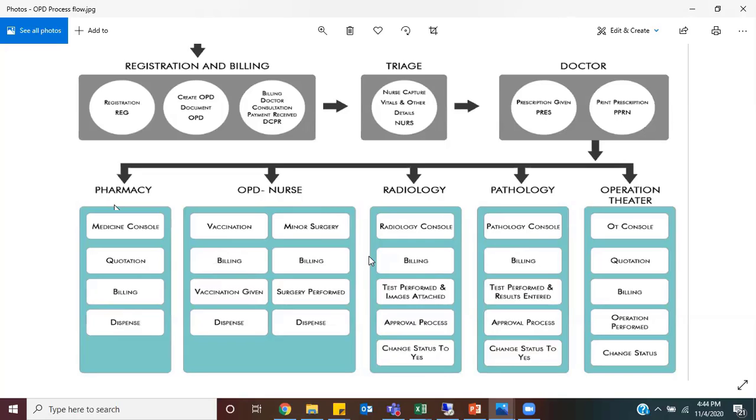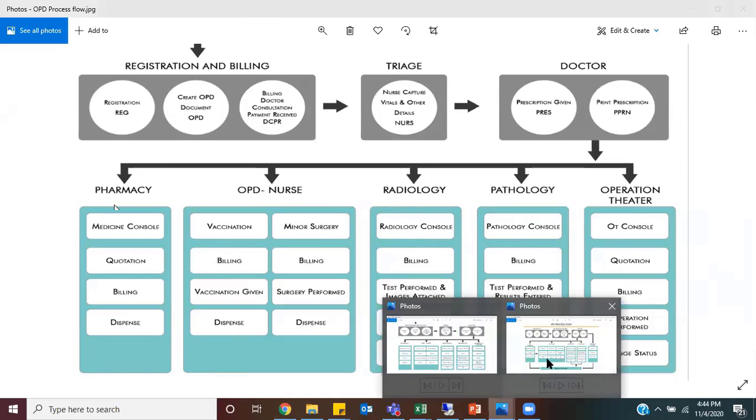So as per requirement, we can map that process. If it is advance, then collect the advance, perform the service and dispense it. Same with the radiology and pathology and operation theater as well. So this is the OPD flow. I will now quickly move to the IPD.